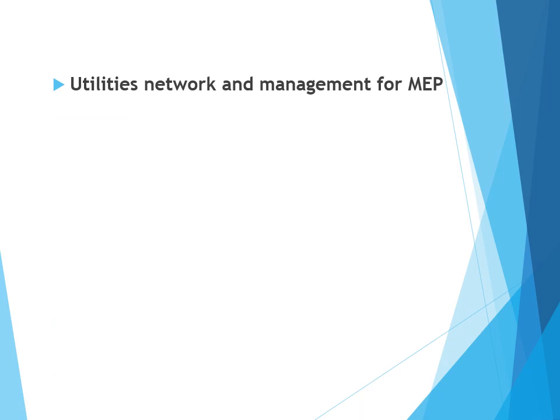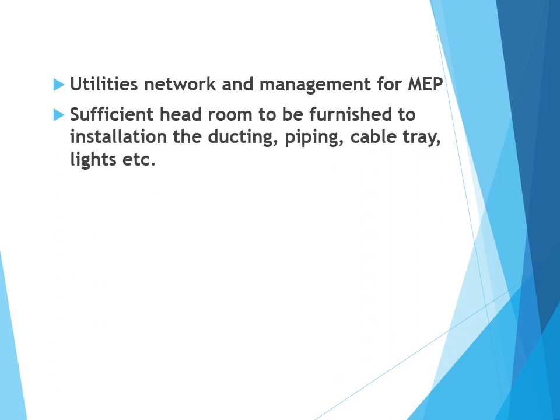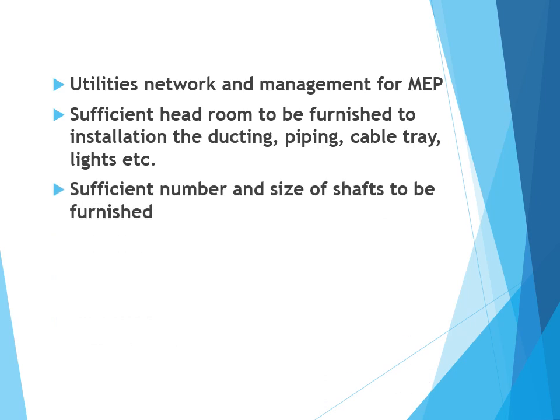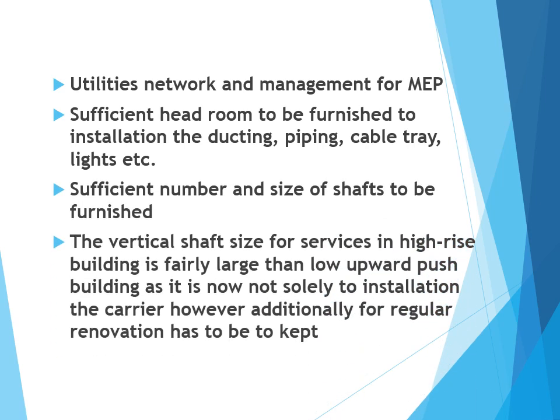Utilities networks and management for MEP. Sufficient headroom to be furnished for installations like ducting, piping, cable tray, etc. Sufficient number and size of shafts to be provided. The vertical shaft size for services in a high-rise building is fairly larger than in a smaller one.